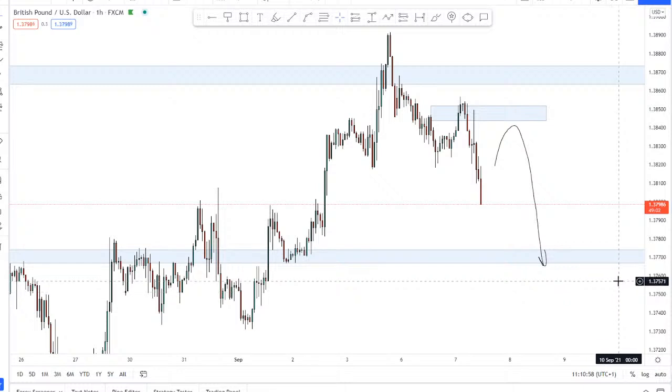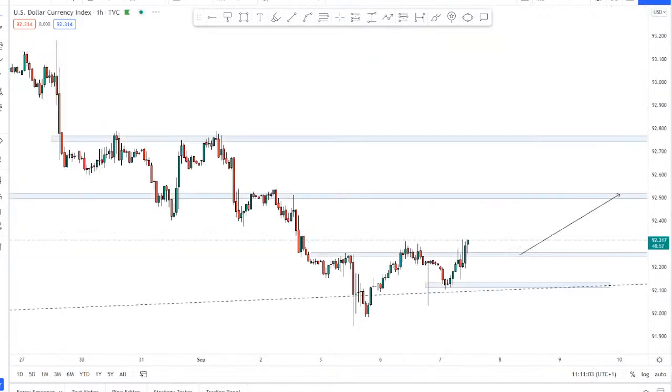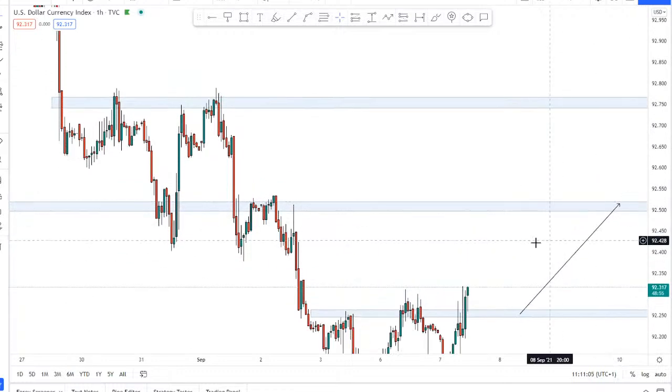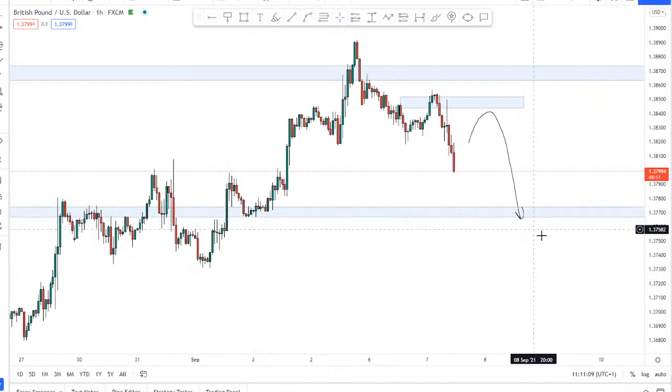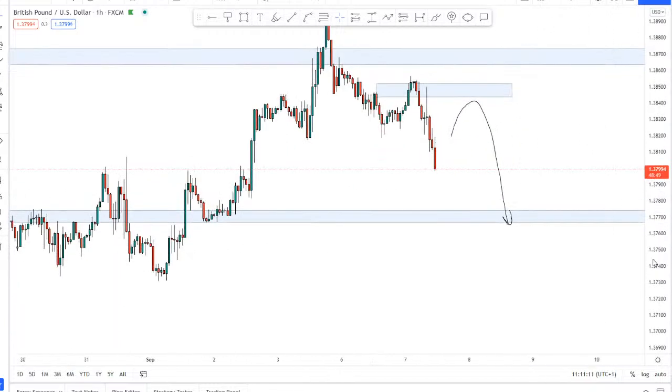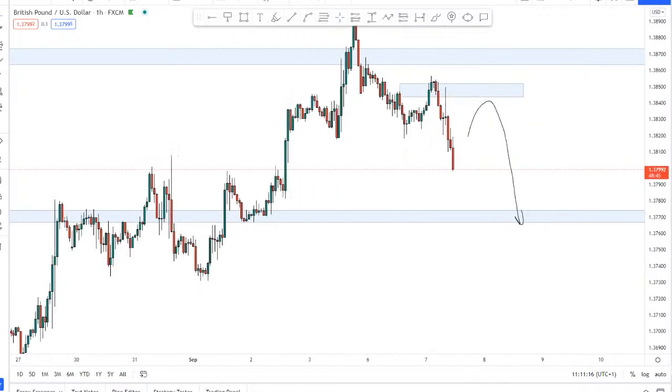So yeah, it looks like Pound USD is really kicking in. That means DXY is really kicking into the upside. Oh well, I mean, we won't catch them all. But yeah, Pound USD is looking very, very bearish there.